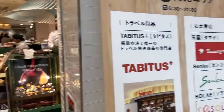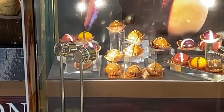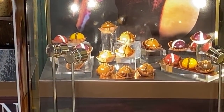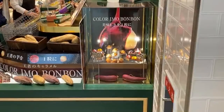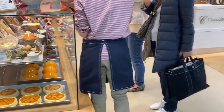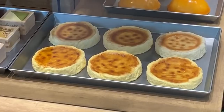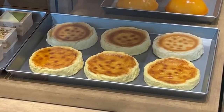Whoa. Bonbons. Sweet potatoes. Whoa! What is that? Holy mackerel. What is that?